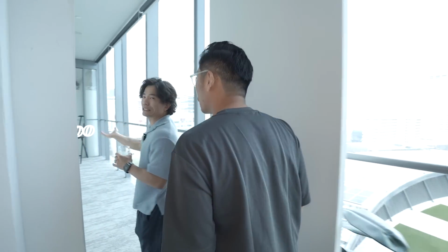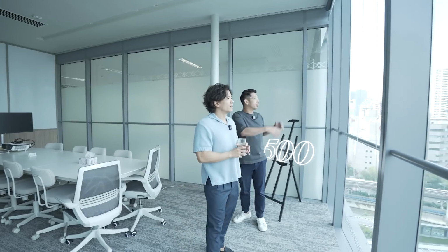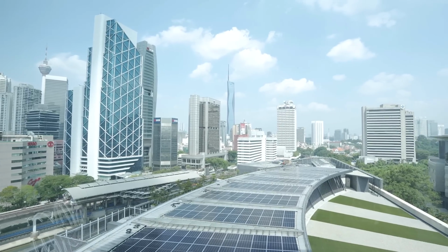We also want to have some contrast for different functions as well. So this is a more traditional standard meeting room. Straight up, you've got whiteboards, you've got chairs, that's it, right? But with a beautiful view. Yeah, this view is great. You know, I'm glad they're installing a whole bunch of solar on this.